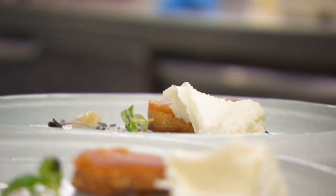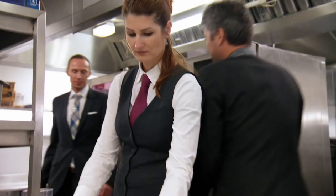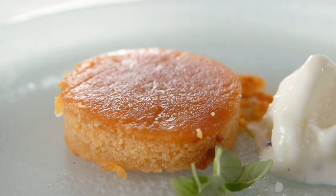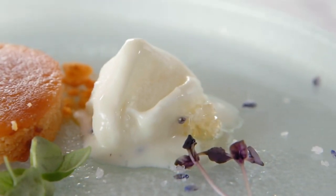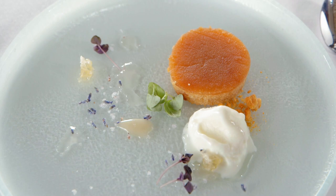Are you ready to go, Thomas? We're ready to go. Service, guys, please. Everything on the dish is how I wanted it, how I envisaged it. Couldn't really go better for me. If those guys like it, whoopsie hey. Thomas's Devon-inspired pudding includes honey cake, used milk sorbet, honeycomb, lemon gel, and candied lavender.